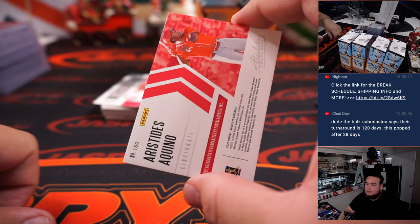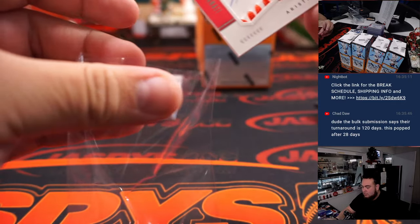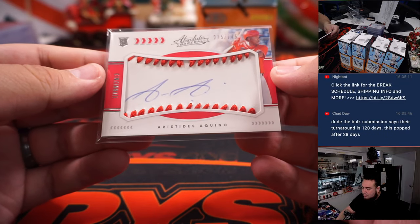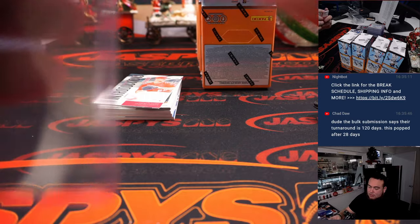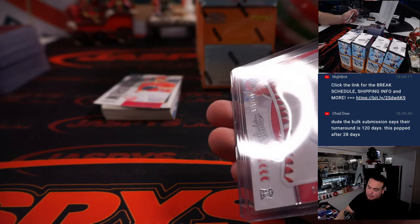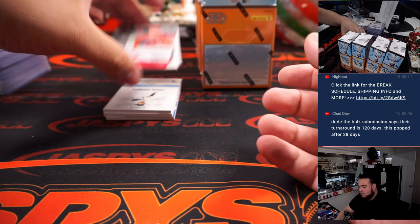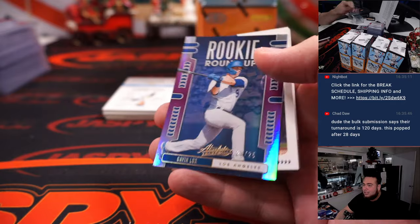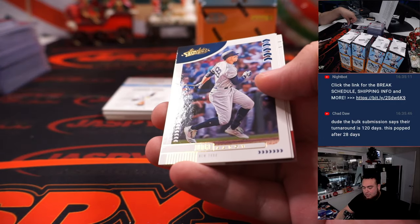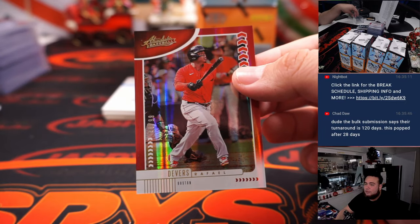And they tested it. Aquino to 149. Another one for Cincinnati. And that Patrick Sandoval, of course. Sorry, I don't think I announced that one, but that's Los Angeles Angels. Rookie round up there, Gavin Lux to 25. And Rafael Devers.